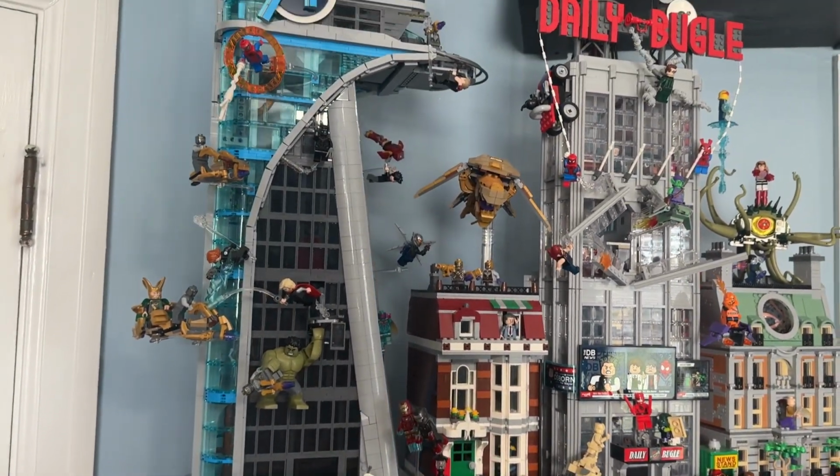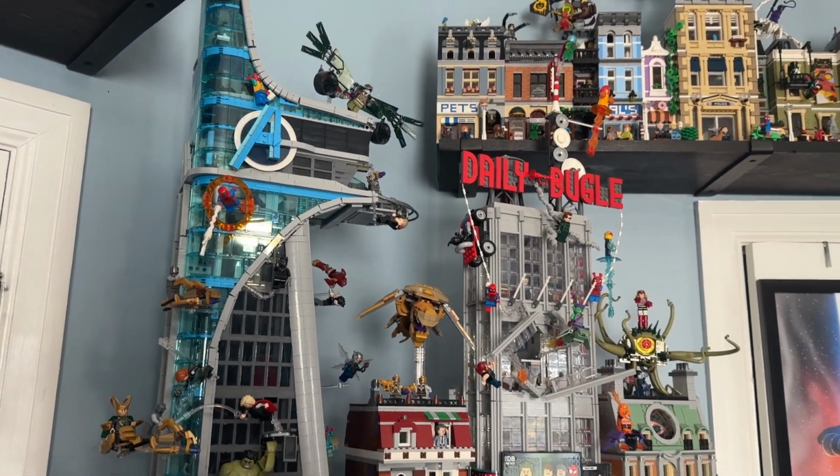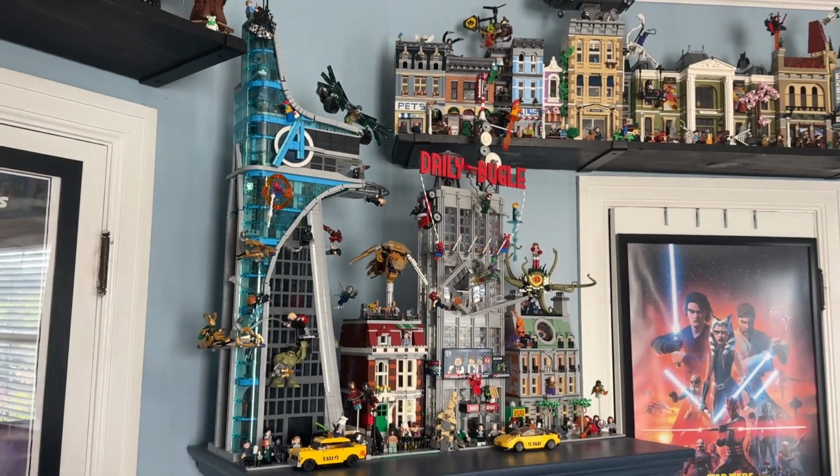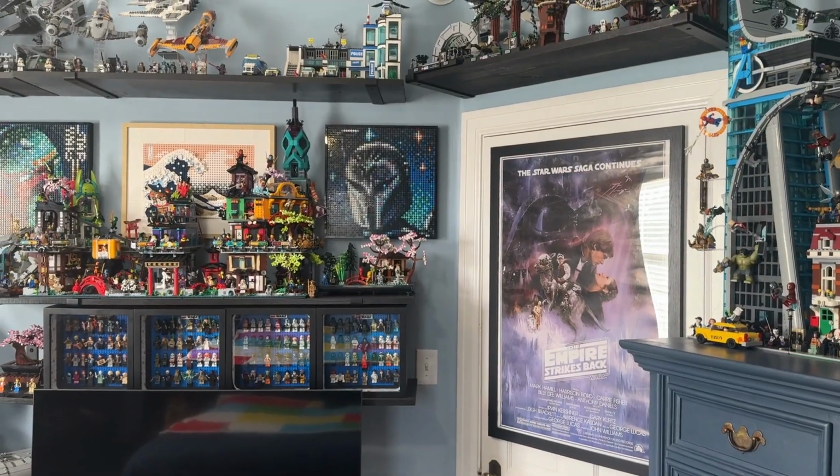And tons of Marvel minifigures over here. This one is more Marvel based, I would say, but I'm really happy with all of the stories that I was able to tell on it. It looks really impressive too, and it really brings together the entire LEGO City setup, so very happy with that.